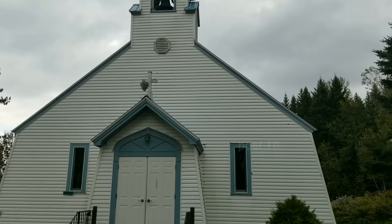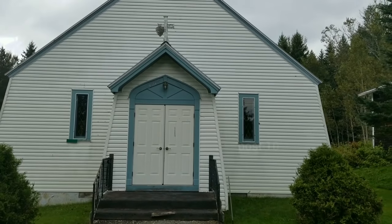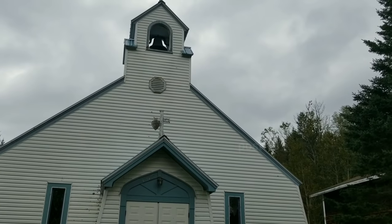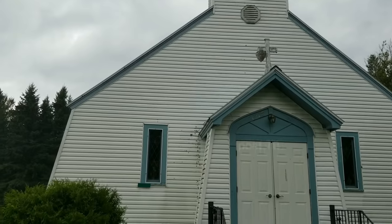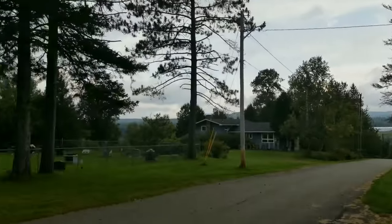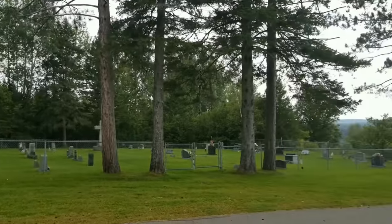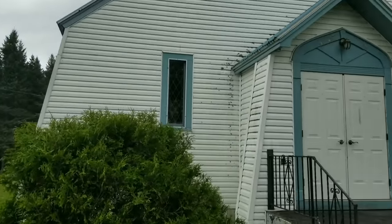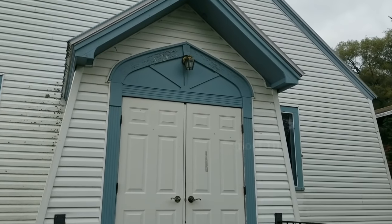It was renovated almost completely back in 1998, new siding, because it was originally wood shingles. Got a brand new, nice metal roof, and almost all new windows. But there is some serious damage. Across the street is the cemetery. So let's go take a look around, and then we'll show you what's going on inside with the place.